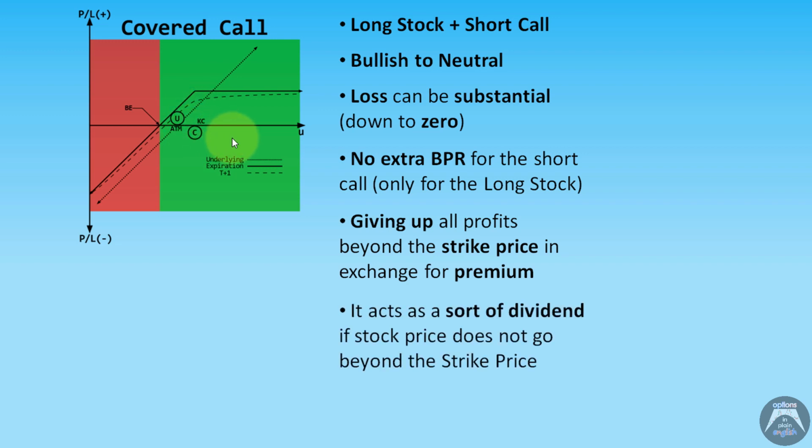This strategy is used a lot by fund managers, because if the price of a certain stock doesn't appreciate, then this is a way to start getting some sort of a dividend out of their existing holdings. The risk, of course, is that if it does start appreciating, then the profits from that position are capped. So in exchange for that premium, they are giving up the profits that come with a large up move. But with that premium, you are also protecting yourself a little bit to the downside. However, if there is a substantial violent move to the downside, then you're completely exposed, other than the premium that you got.